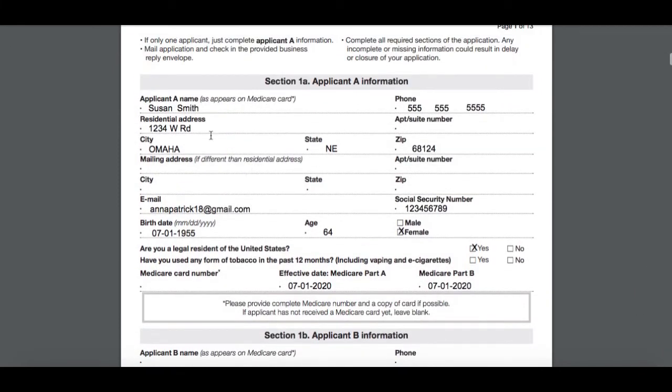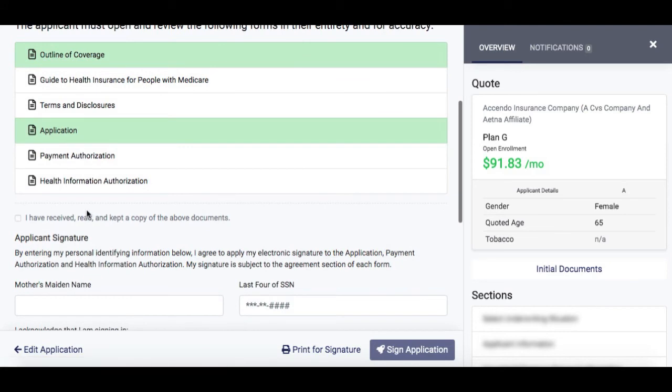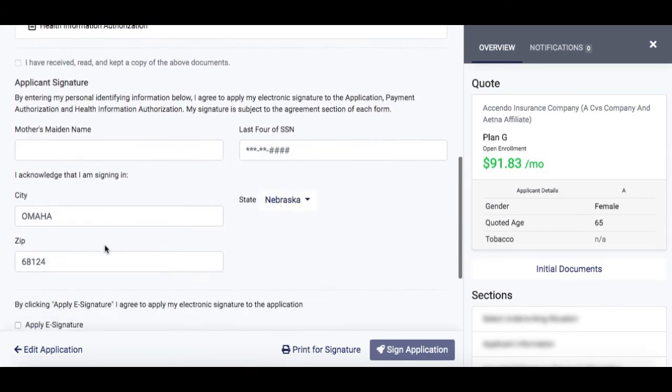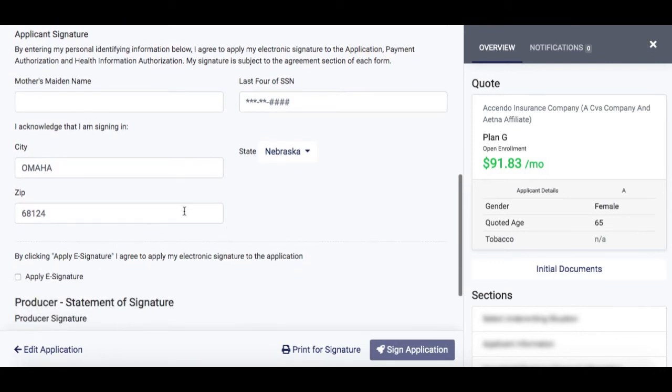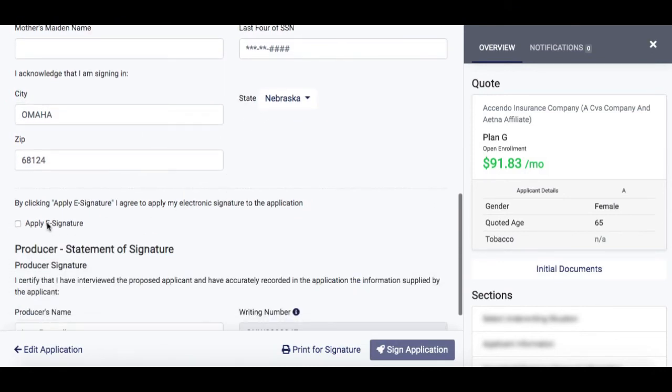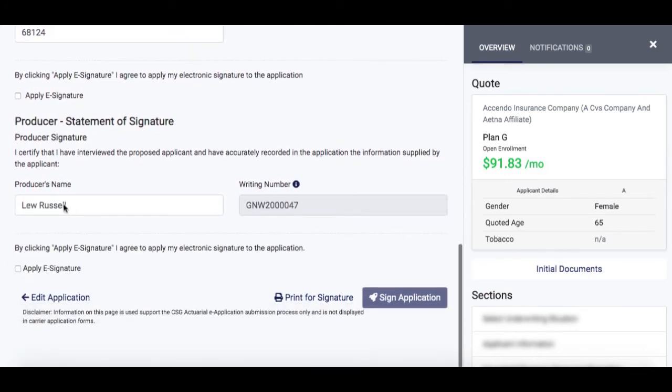You can see all of this is filled out. You will have to go through. You could check mark, I have read and kept a copy, fill out the mother's maiden name, the last four digits of their social security number, acknowledging the city and the state where they are signing, hitting apply e-signature, and then the producer signature, you will just have to apply your e-signature by check marking that. From there, you'll hit sign application.